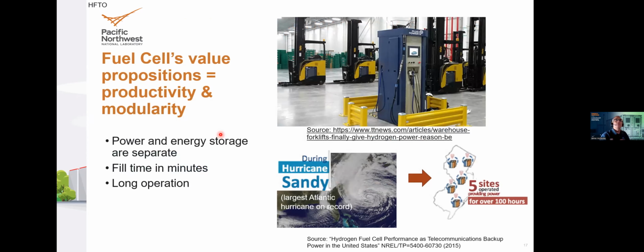People ask me, why do I want a fuel cell? Well, the value proposition for a fuel cell is productivity. One of the big areas that they're looking at fuel cells is in forklifts. So there's 60 to 70,000 hydrogen powered forklifts out there. And the reason that companies such as Costco, Amazon, Walmart are moving towards it is increased productivity. They last longer and they can recharge faster, fill time in minutes.